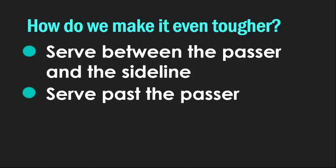We can make it even worse if you serve past them, serve over their shoulder, so that they actually have to turn and chase it, or they have to take it up with their hands if they can get to it. This doesn't take a lot of power. This doesn't take a lot of curve, anything. You can just loop a ball over their head into the corner, and this becomes a really, really difficult pass, because now it's a long way away from the setter, and they can't see where they're passing at all. The other one is serve short.